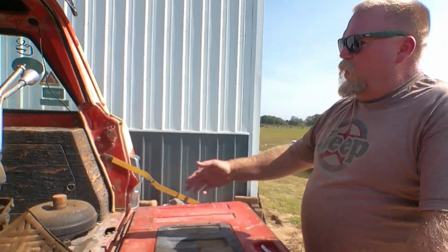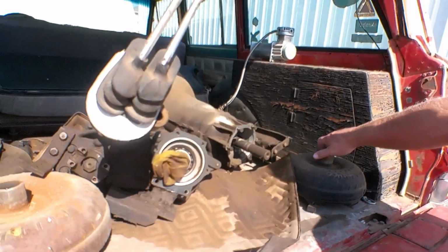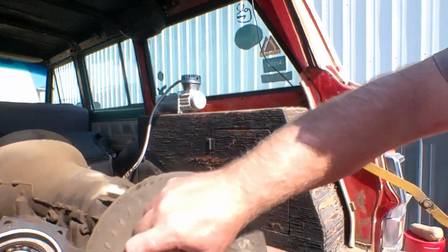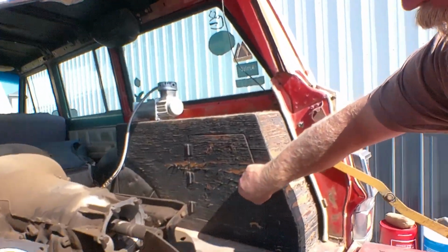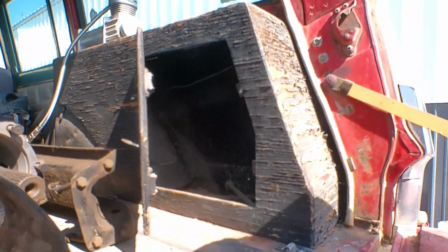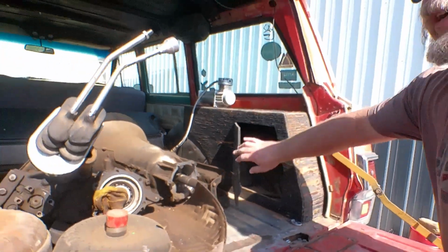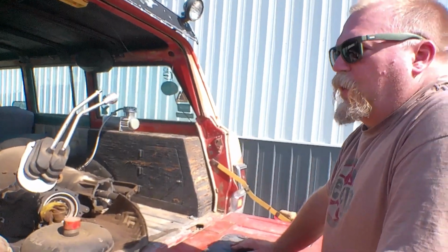If you'll notice, the custom storage, which I haven't even opened this box yet. So you and me, we're going to take a peek together. Watch out for that. And let's see if we got any secrets. Nope. There's a lug wrench in there. That's it. Well, that was anticlimactic, but still fun to learn.